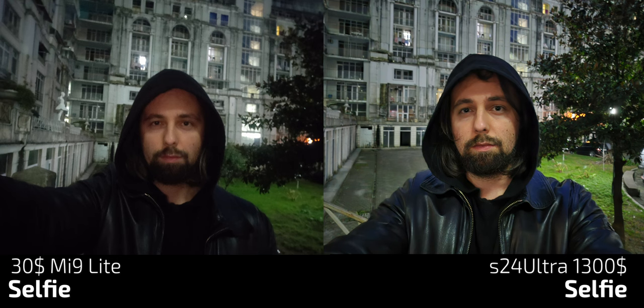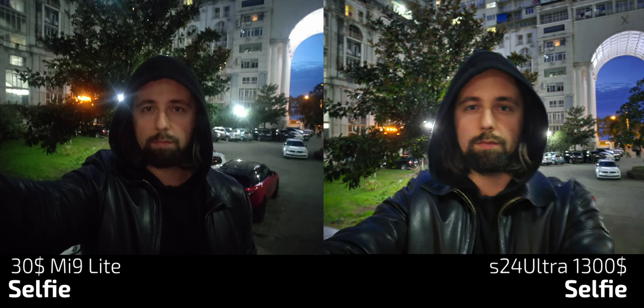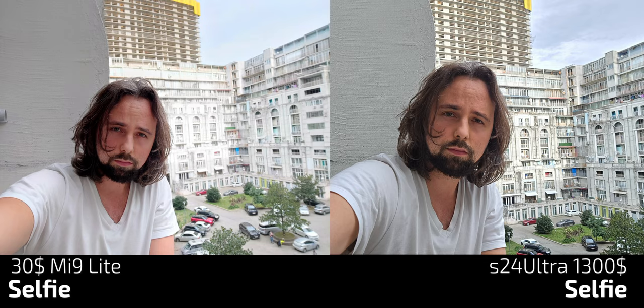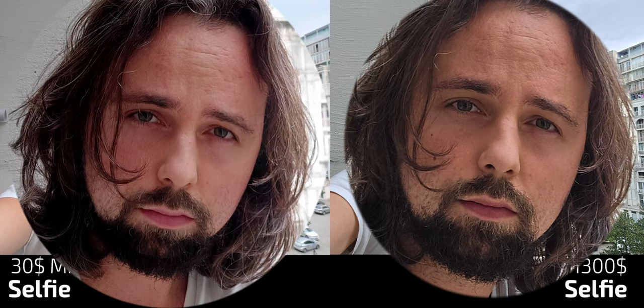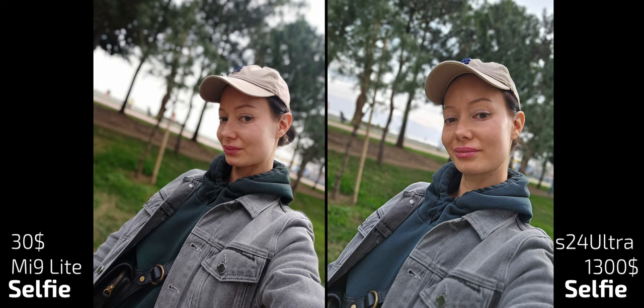Of course, at first glance, Samsung is a lot better in low light, but sometimes it can do these weird moves, so I won't call it very reliable. Also, Samsung's selfie makes consistently worse photos. I rechecked it several times, but the $30 used phone completely annihilates Samsung in this regard.